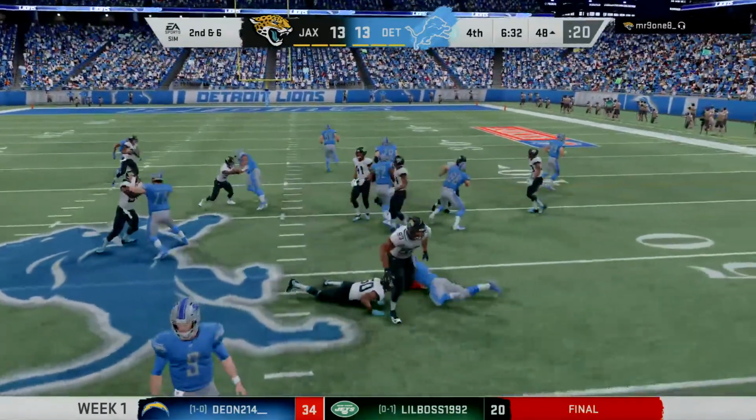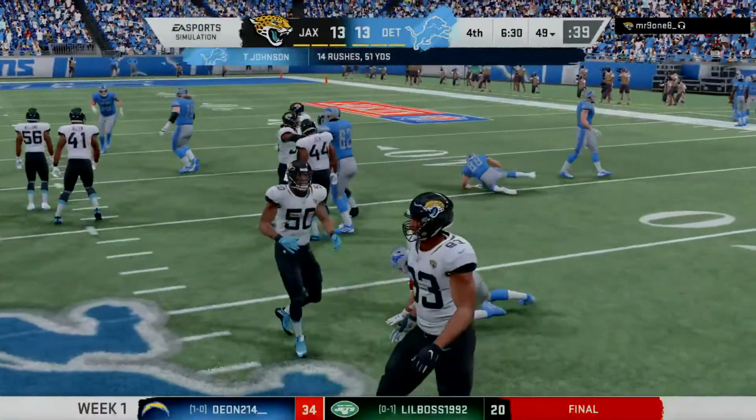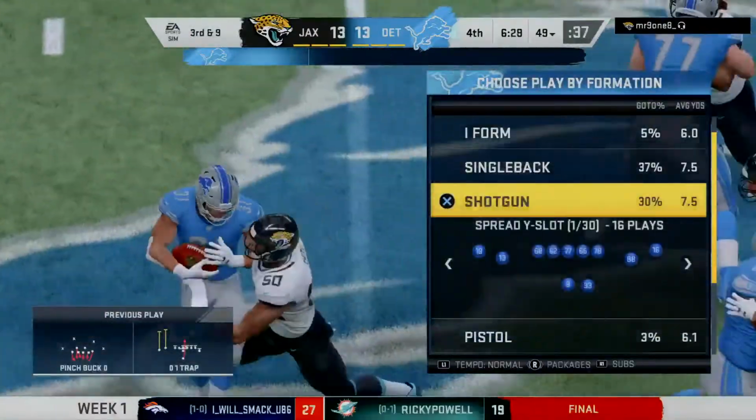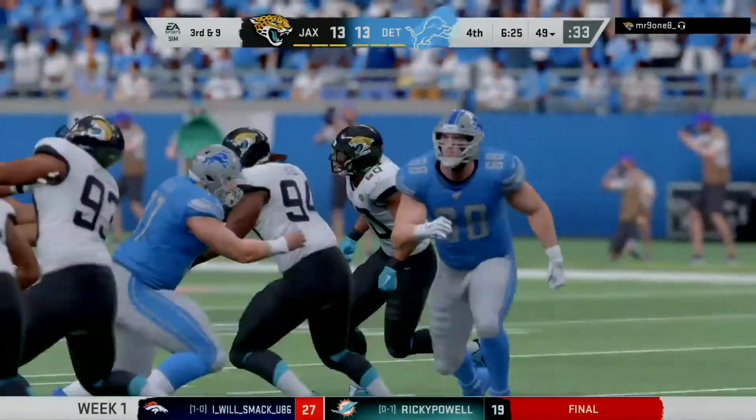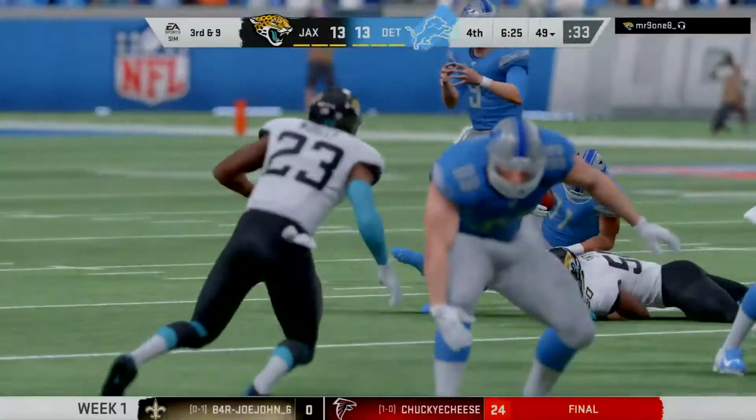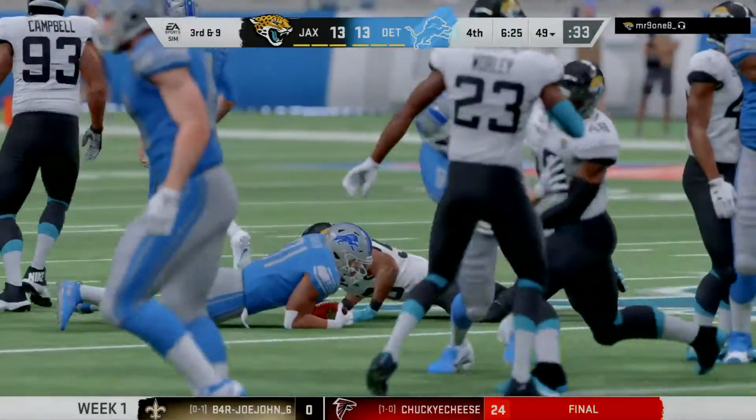Here's Johnson, and he is met in his tracks behind the line of scrimmage. He has elite instincts from his linebacker spot. He's able to diagnose the run and flies in like a missile to stop that one behind the line of scrimmage.